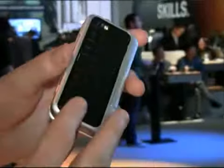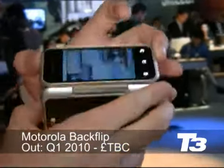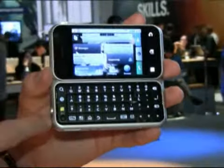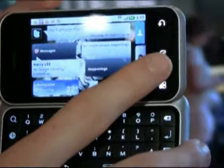Let's check it out. You've got the screen here, you've got the QWERTY keyboard here on different sides, and voila, open it up. They come together. Now, the form factor is radically different to anything we've seen really before with this. You've got the 5-megapixel camera right here. So if I've got the screen closed and I open the camera, I can just look through the screen and take a picture that way.